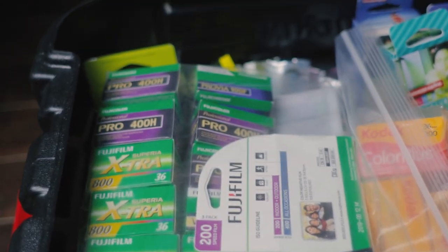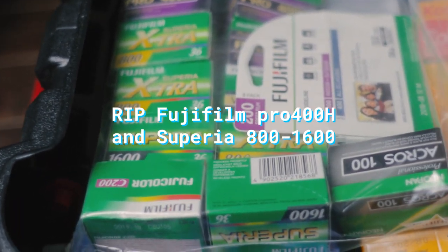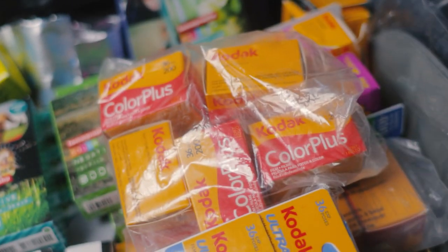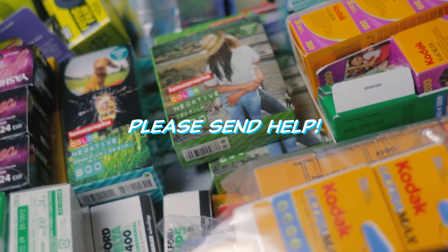Now, of course, I still have some go-to film stock like Lomography Color Negative 800 or Fujifilm Pro 400H. However, I noticed that I refrain from using the same film stock consecutively. Maybe I'm indecisive AF, but I would say that I'm the type who likes to switch things up every now and then, depending on how I want to portray my subject, the lighting situation, and just how I'm feeling in general.